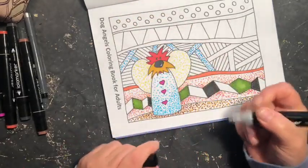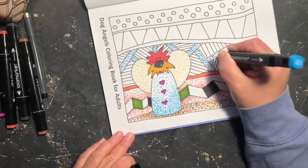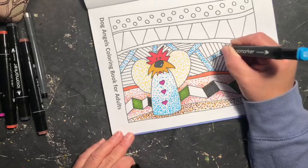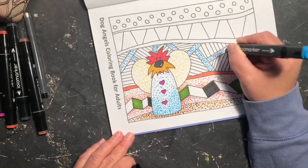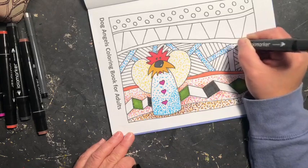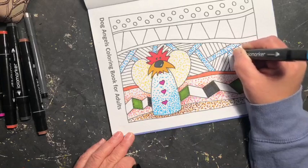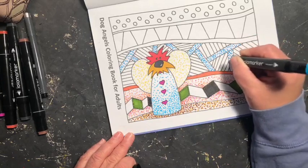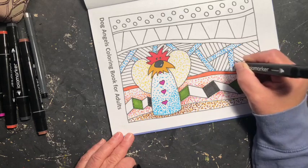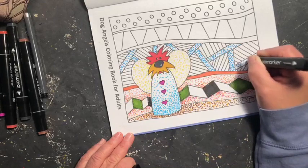Alyssa, I have used these kinds of markers for a very long time. As a matter of fact, when I was in art school, I would go to the art supply store every week and buy one Verithin Prismacolor marker that was similar to this, but they don't make them anymore. When you sent me that pack, I was just like, oh my God, it's a whole set. So I'm very grateful for the markers that you sent. They're amazing.